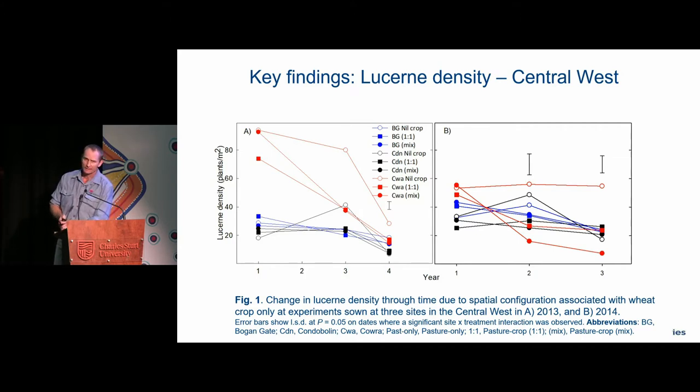So what we're looking at here is lucerne density throughout the experimental period in the central west sites. So over on the y-axis, we've got lucerne density, plants per metre squared, so, you know, higher is usually better. Along the x-axis, we've got year one being the year in which the experiments were sown, right through to the end. We've got nine lines on each graph. So the blue lines relate to the Bogan Gate site, the black lines the Condoblin site, and the red lines the Cowra site. We've got the open circles, which are the nil crop, the pasture-only treatments. We've got the squares, which are the one-to-one, the alternate row treatments. And then we've got the solid circles, which is where the crop and the pasture were sown in mixed rows together.